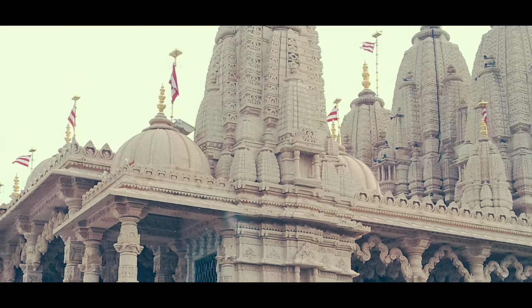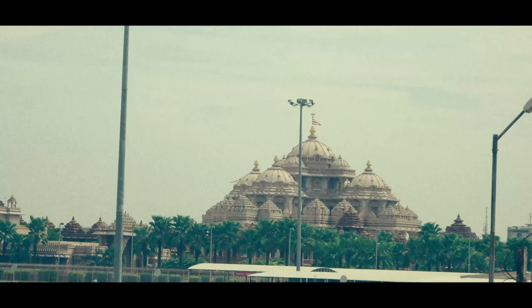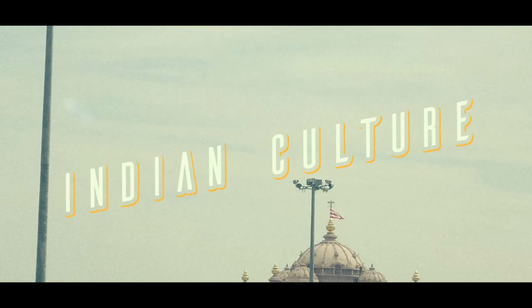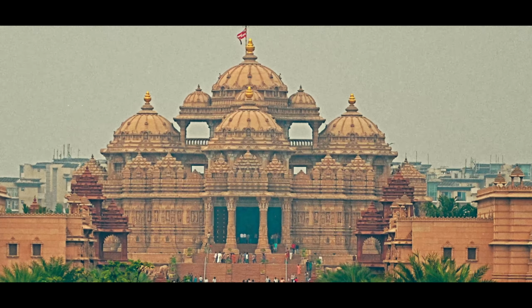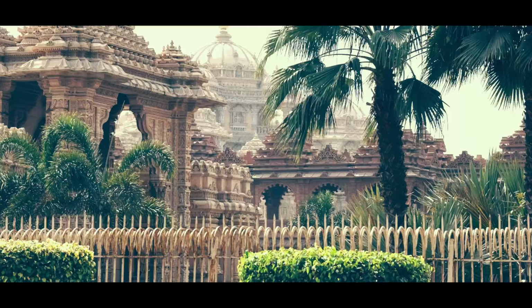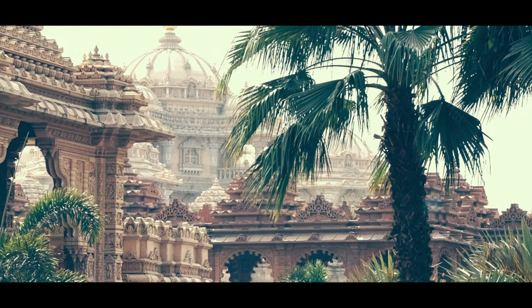Overall, a trip to the Akshardham Temple provides a unique chance to delve deeply into the Indian culture, spirituality and architectural brilliance, making it a must visit for those seeking enrichment and enlightenment.